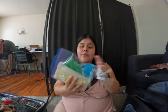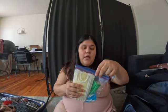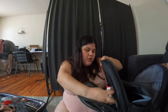So here I have my disposable mask, reusable mask. I have another reusable mask, toothpicks, tips. I'm going to be keeping this in here. Tissues, because you can never have too many tissues.